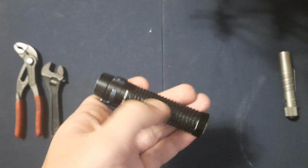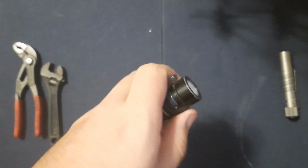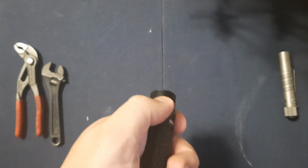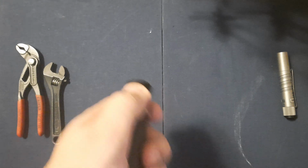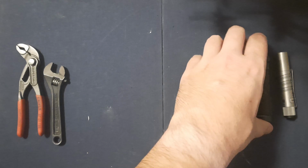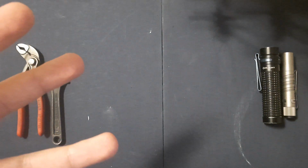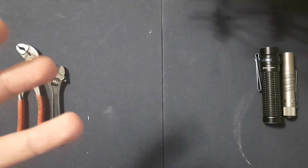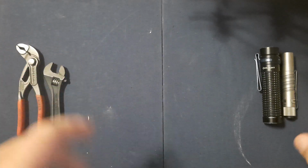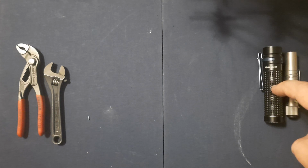I charge this thing maybe every 3 months, the way I use this guy. I maybe charge it after working a night on the car, where you're trying to see what you're doing. Then I might boot it back up, but even then it doesn't need it. It lasts so long. I think it's been 4 months since I've put this on a charger, and it's still good.